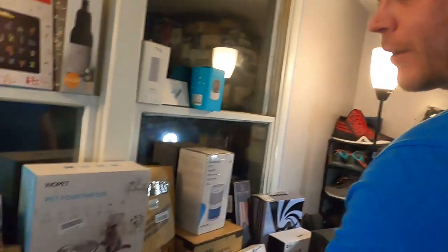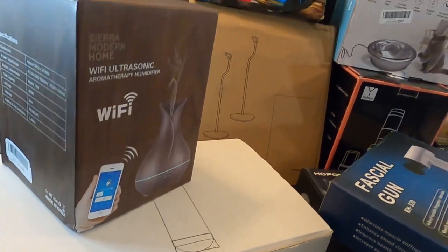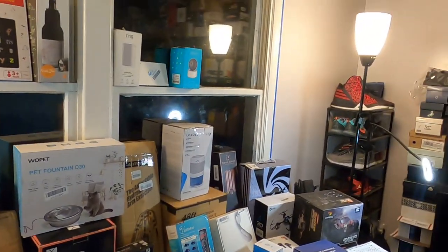The CO2 generator was kind of a sneaker at $90, is about what we think that we'll get for that. Overall, just really solid merch. Something to look out for at the bin sales.